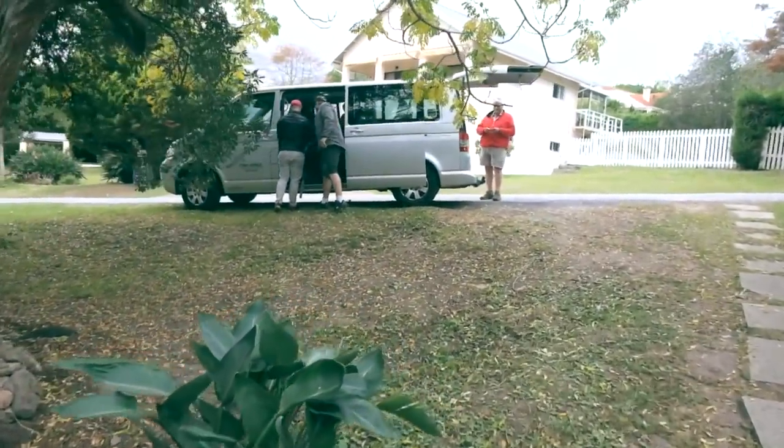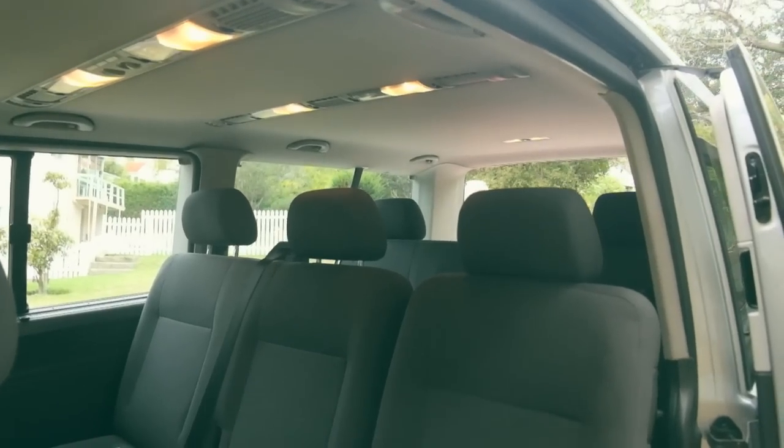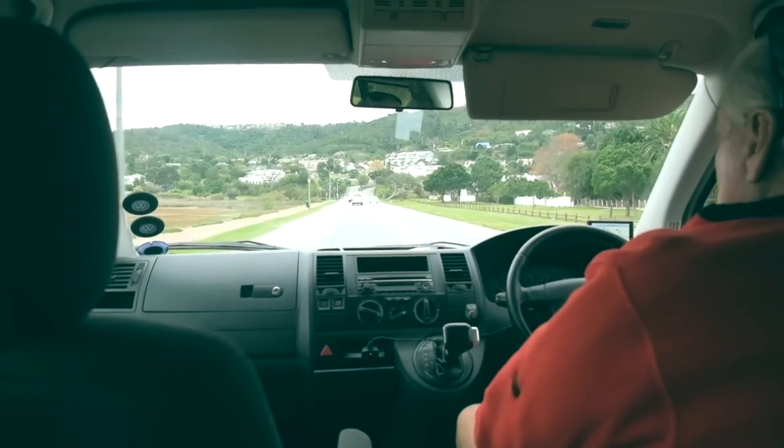Our ride has arrived. Of course, and this is the luxury transfer getting us to the start. This is the happiest we will be until the end, I think.